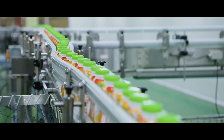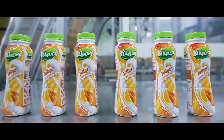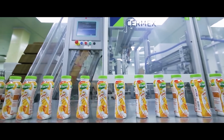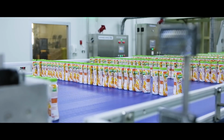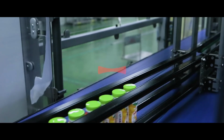For the Bottle Life project in Thailand, we have the code name called the OSL. OSL means the optimal shelf life. By doing this project, we believe that we can deliver the products with a longer shelf life than what we have delivered to the market in the past. For the scope of supply, for this new bottle line, we start from the processing, filling, packing until the end of line.